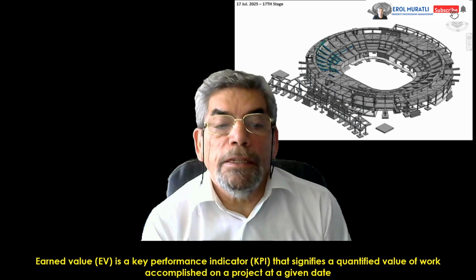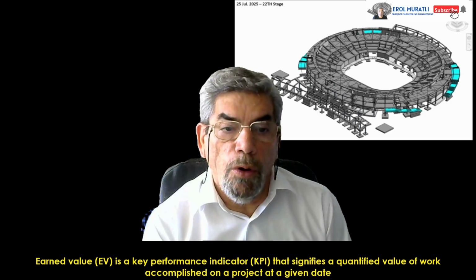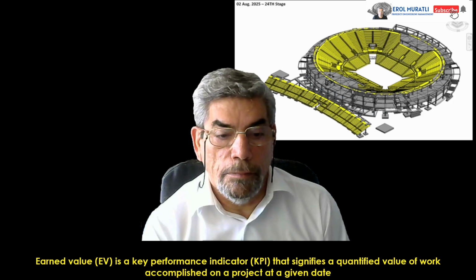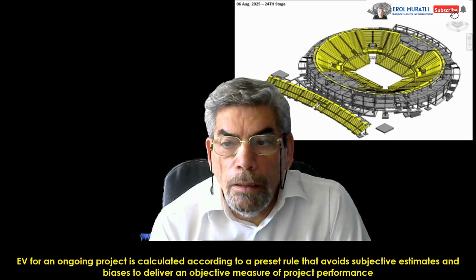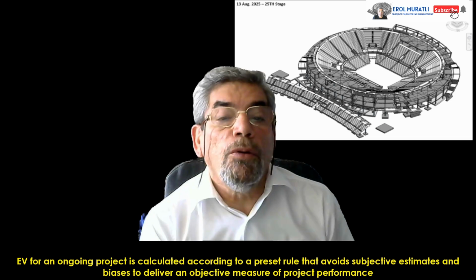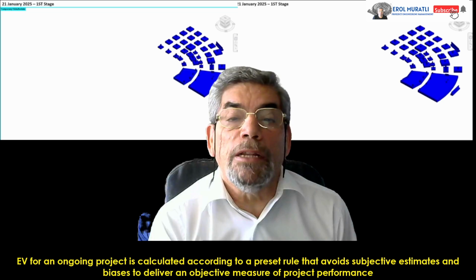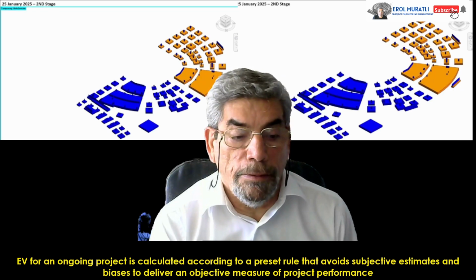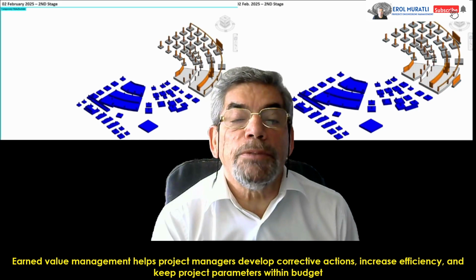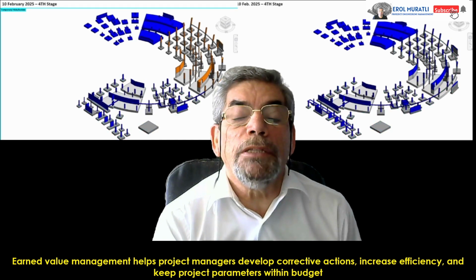Earned value (EV) is a key performance indicator (KPI) that signifies a quantified value of work accomplished on a project at a given date. Earned value for an ongoing project is calculated according to a preset rule that avoids subjective estimates and biases to deliver an objective measure of project performance. Earned value management helps project managers develop corrective actions, increase efficiency, and keep project parameters within budget.